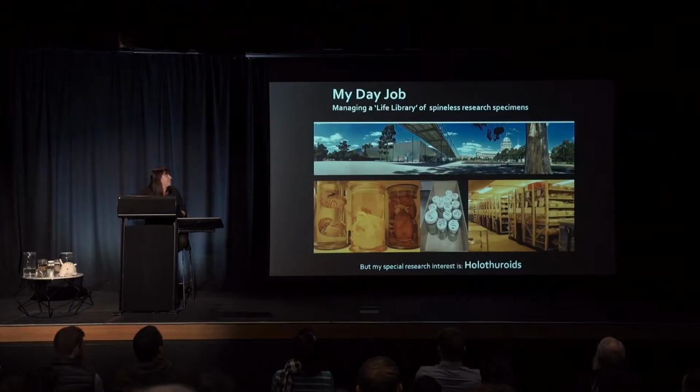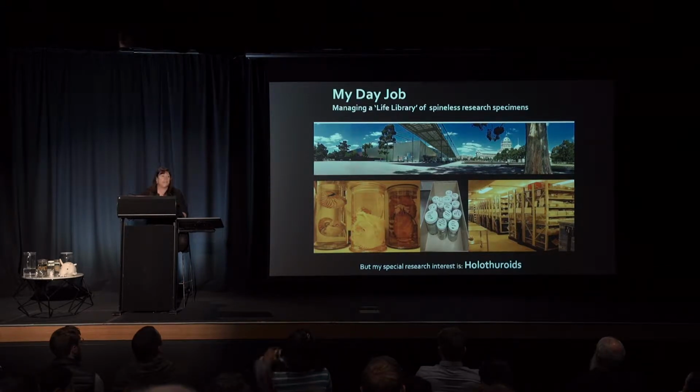But first, a little bit of background. So this is going to be about my day job. For those of you who don't actually work at Museums Victoria, I work behind the scenes in the collections here and help to manage a beautiful collection of marine invertebrates. We have over 1 million specimen lots, so over 5 million specimens, and these are accessed quite often, every day actually, by everyone from students to international scientists. So they're a really important life library of animals.